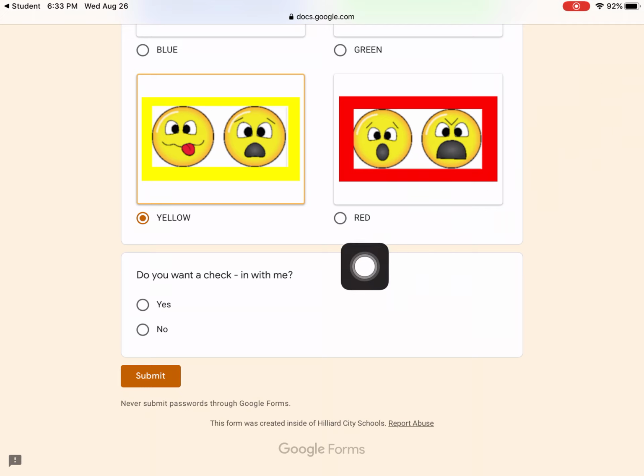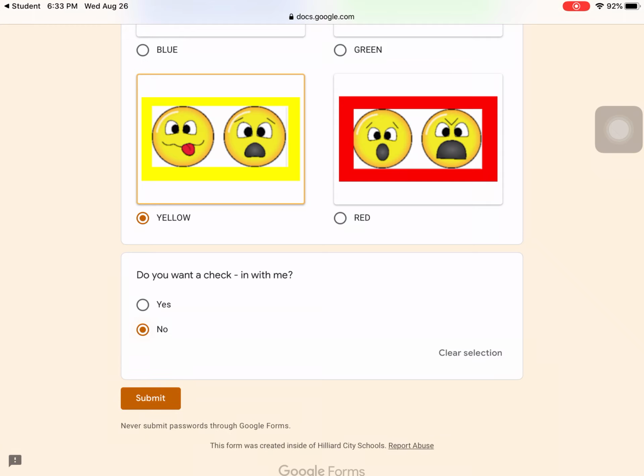And then the third and last question is, do you want to check in with me? That means if you're feeling like you need to talk to me about something, you can click yes. Or if you don't, you just click no. And I don't need to check in with myself, so I'm going to click no. And then I just click the submit button down here.